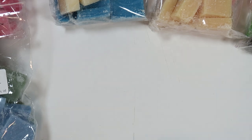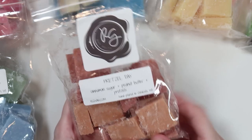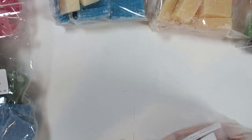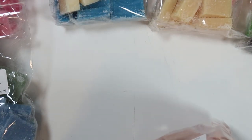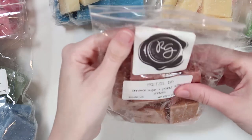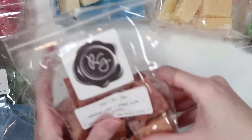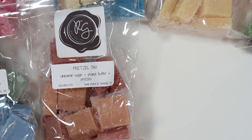Next up, I have Pretzel Day. I'm so hyped on this. Cinnamon sugar, peanut butter, and pretzels. I want to make this myself because this is so good. Or I'll just buy a loaf of hers. I don't even care at this point. Oh, this is so good. I'm sorry if I'm obnoxious, but this is literally so good. I don't smell any peanut butter, but I am sure that comes out on warm. Very excited for that one.